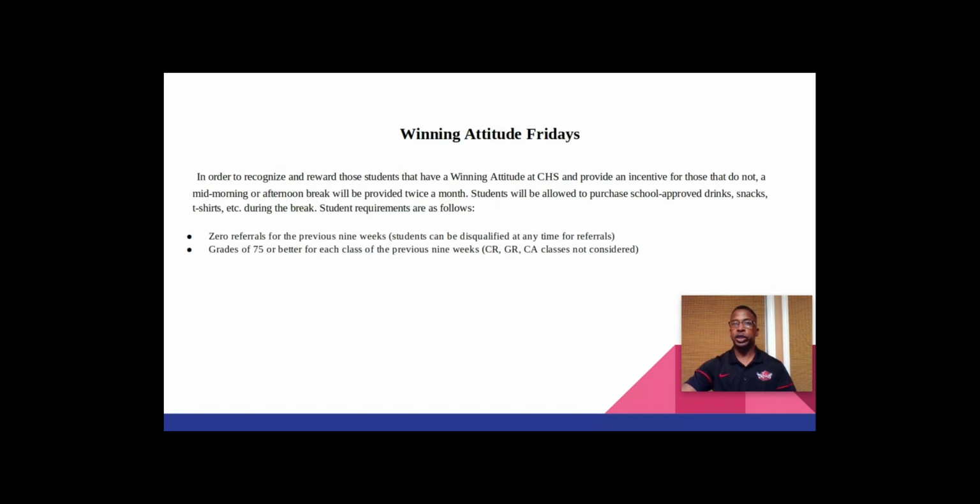All right, Winning Attitude Fridays. This is a great event we have for our kids who are doing what they should be doing in the classroom. To qualify for WAF, as we call it, you must have 0 referrals for the previous 9 weeks, because you can be disqualified if you do have a referral. And you must have a grade of 75 or better for each class. And we're not counting credit recovery or grade recovery on this.